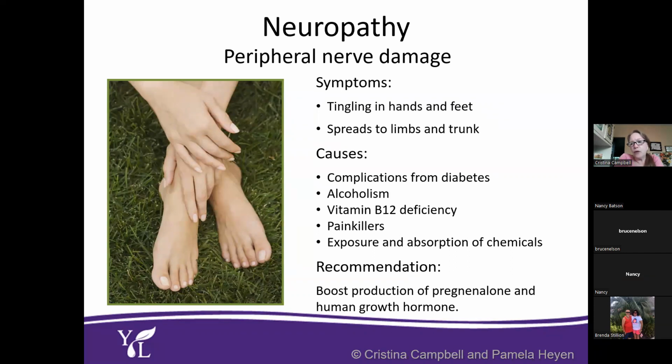So neuropathy, or peripheral nerve damage, the symptoms are tingling in the hands and feet, and it can spread to limbs and trunk. The causes come from complications from diabetes, alcoholism, vitamin B12 deficiency, painkillers, and exposure and absorption of chemicals. The recommendation is to boost the production of pregnenolone and human growth hormone. And we're going to tell you how to do that as we get deeper into addressing neurological problems.